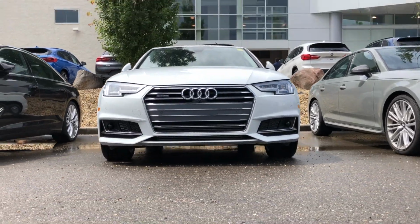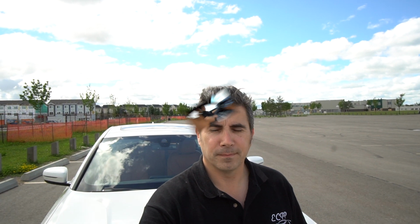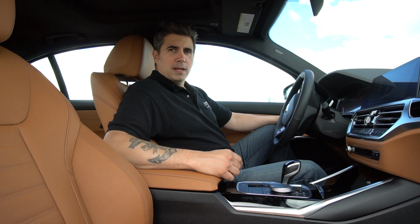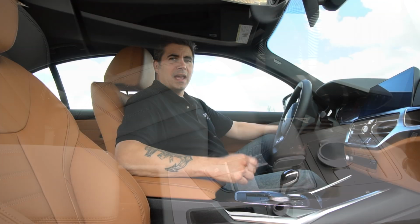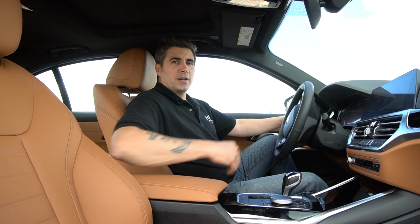How about fuel economy? Well, they're actually very similar. One does better in the city and one does slightly better on the highway. The Audi does 27 miles per gallon in the city and about 34 on the highway, whereas the BMW 330 behind me, the G20, does 26 in the city and 36 on the highway. So the BMW does a little bit better on the highway, not quite as good in the city as the Audi. There are two key differences between these cars in terms of drivetrains as well. One is that the Audi has a 7-speed automatic transmission, whereas the BMW has an 8-speed automatic ZF transmission that has an optional paddle shift available to it as well.